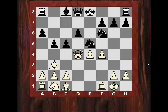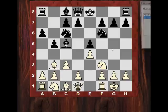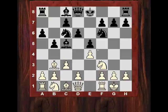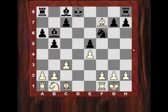Another line after 7, c3. Yep, bishop b3, c3, d6, d4, bishop b6. Black seems to give up a pawn, but it's okay. d takes e5, knight takes, d takes, queen takes d8, king takes, bishop takes f7. Looks like White's won a pawn and misplaced Black's king, but after rook f8, Black is actually fine. There's pressure on f2, and e4 is en prise.